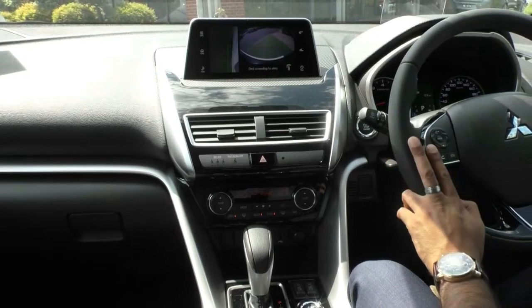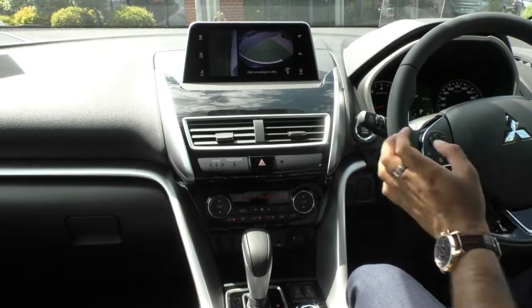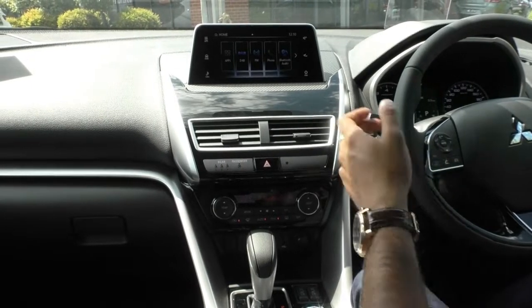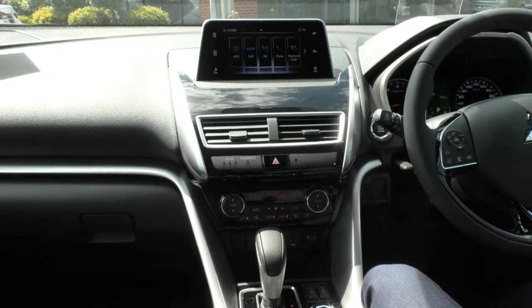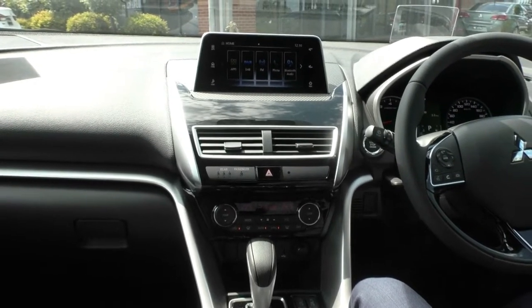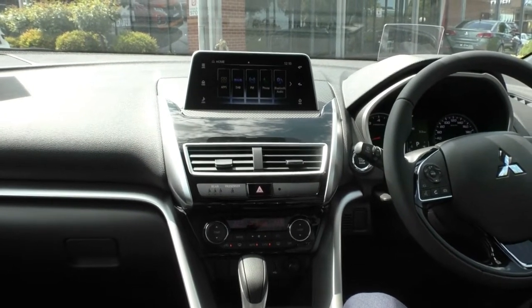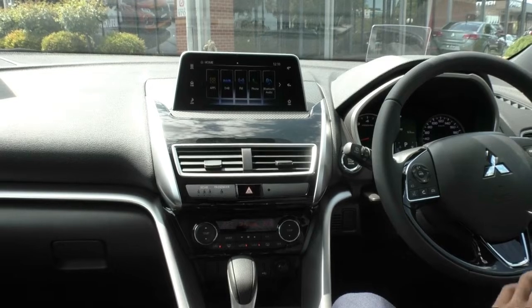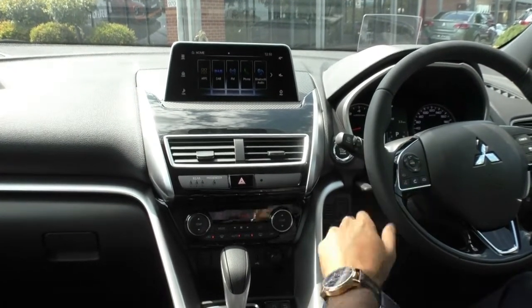Now, if you press it again, you do also get your front left wheel, which will help you with your parallel parking. In terms of media options in this display, you have got AM and FM radio, but you've also got Apple CarPlay and Android Auto, so connecting your phone with a USB cable will mirror it up there and give you the option to use Spotify or whatever you use for music, as well as Google Maps for navigation. You've also got your Bluetooth connectivity as well.